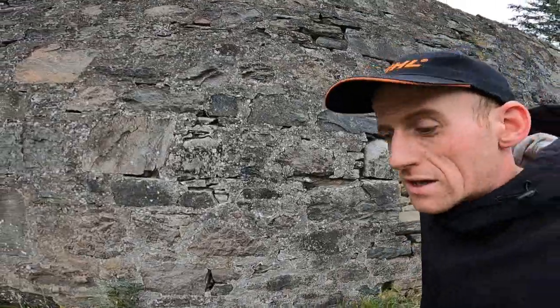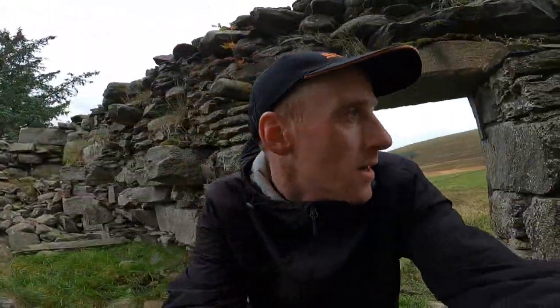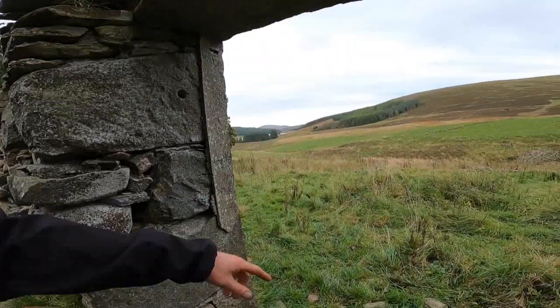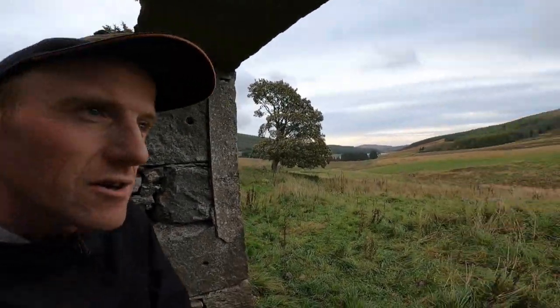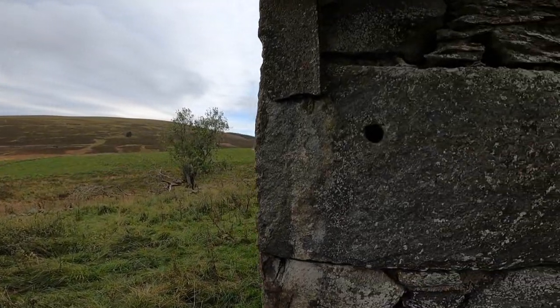Look at this, folks. This is just some walls that remain here now at the edge of the field. I'm so out of breath. I've just come right up that hill. Loch Shandra's way down there in the distance. But I was trying to get up the hill before the cows came over, because I don't know how boisterous they are.